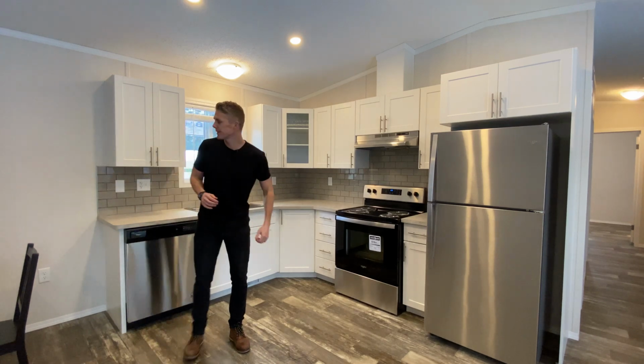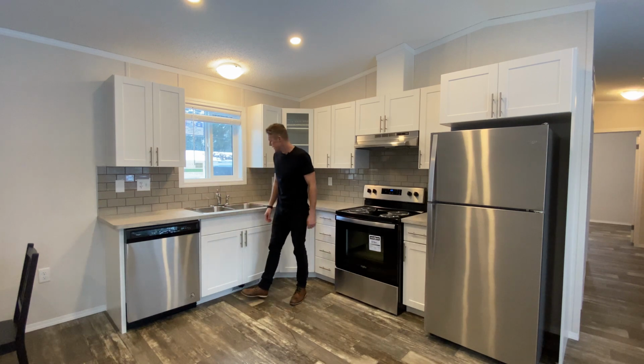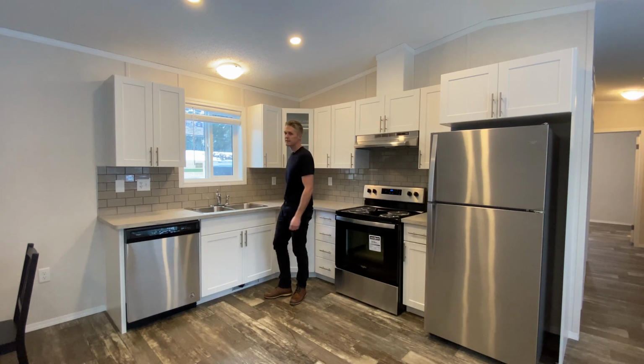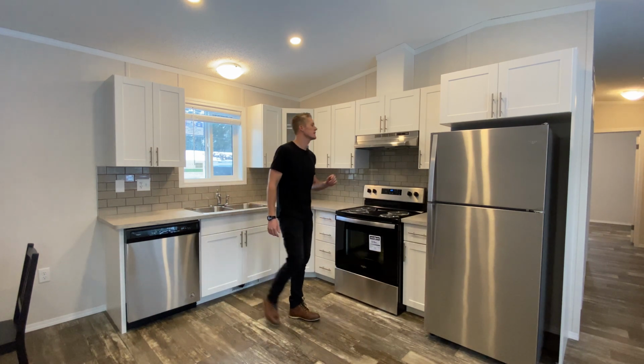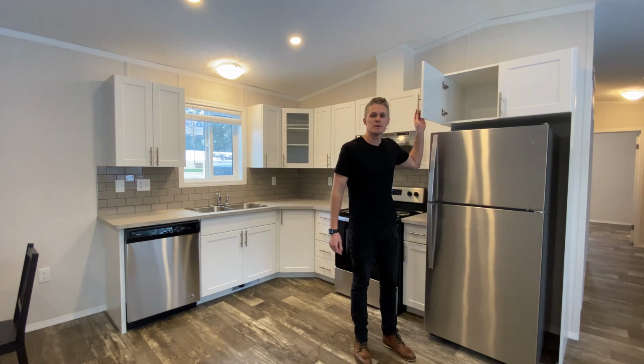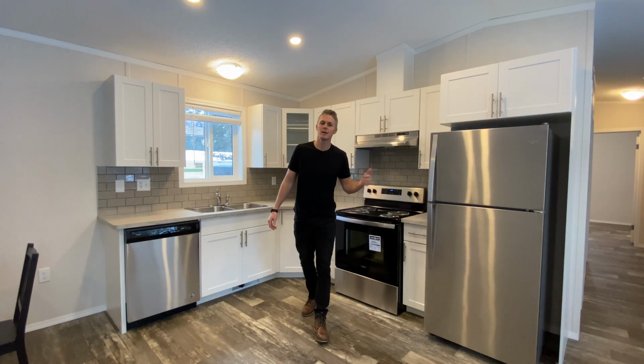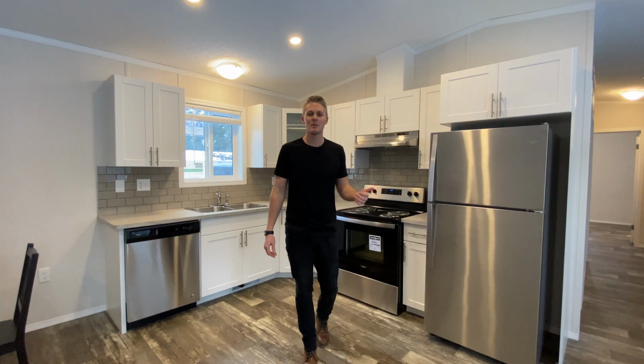I knew I was missing something. We've got the full tile backsplash right here. That's an upgrade. What else? This is it. This is the last one. The cabinet over the fridge. Normally it would just be a shelf, but we wanted the cabinet because sometimes whatever you're putting above the fridge, you want it behind closed doors.